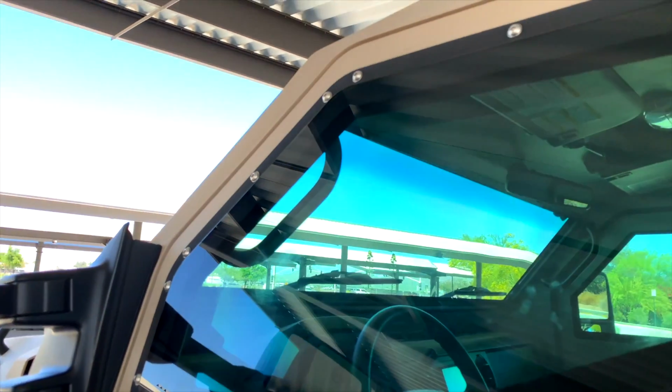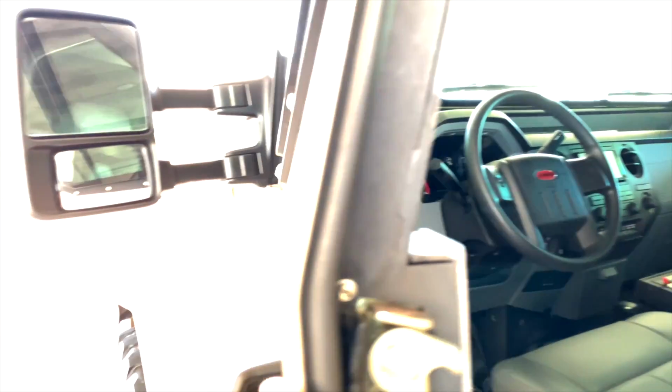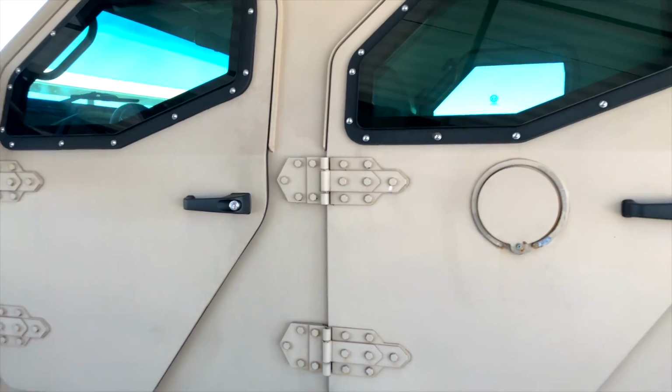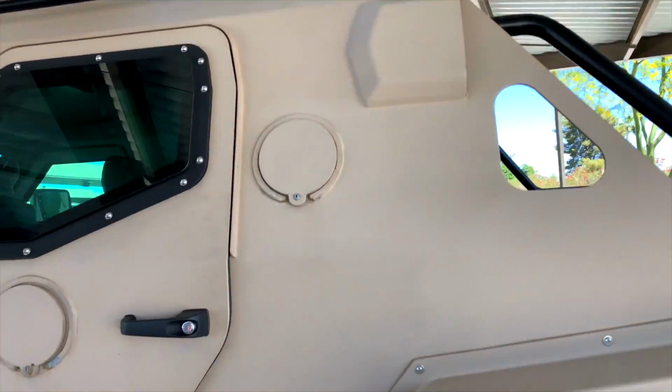Got the running boards. You can look, this is all real glass, bulletproof glass. It's not the plexiglass shit. These doors, it's like opening a freaking tomb. And I guess I was reading also, it'd take like 2 hours with a plasma cutter to actually breach this interior. So you are definitely safe in this baby.